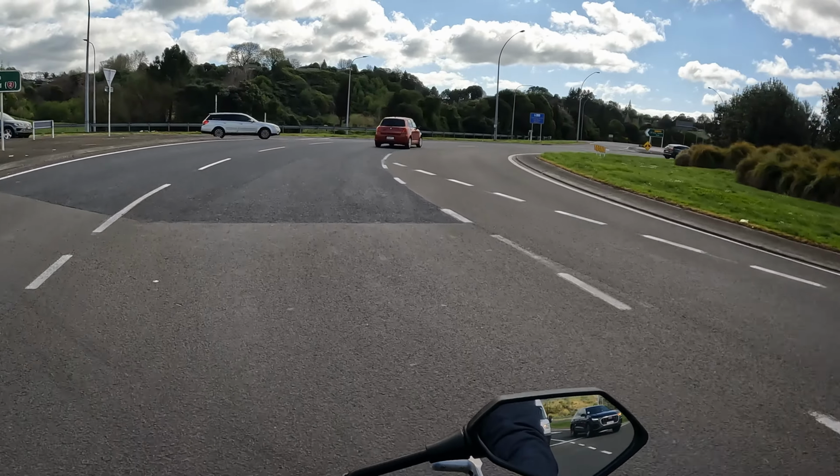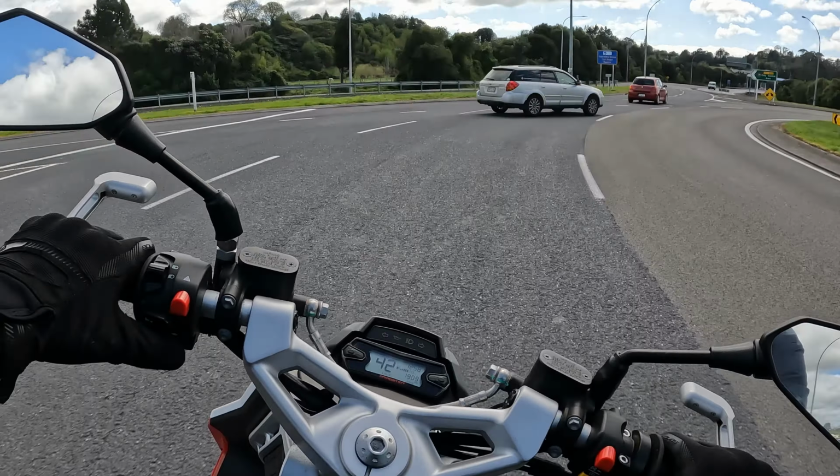Cool, we made it through. We've got another 100 kilometer an hour road, I think. So let's pin it. 60 through to 100. Come on, come on, come on. I'm gonna undercut this car, which is not something I usually do on a scooter. Woohoo! That felt fun. Anyway, I need to slow down.